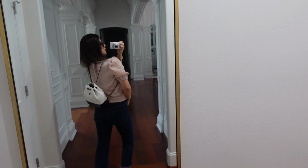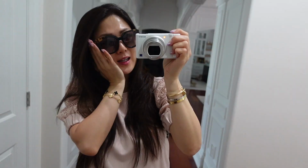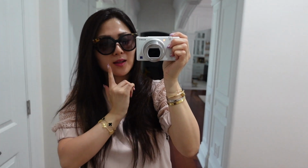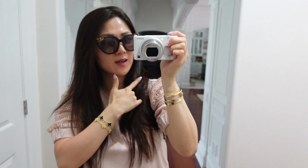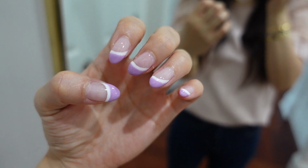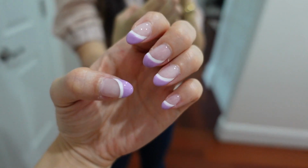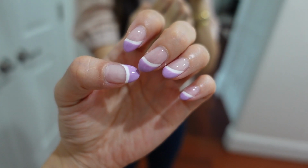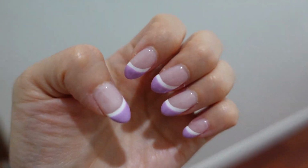I'm just really loving this Gabrielle backpack. And the sunglasses, these are from Prada. On my face, I just have sunscreen, and the lippy is from YSL. That's it. And this brand new nail. Oh, I love it. Just happened to choose the lavender color on the bottom, and just white and clear. So pretty. Really loving it.